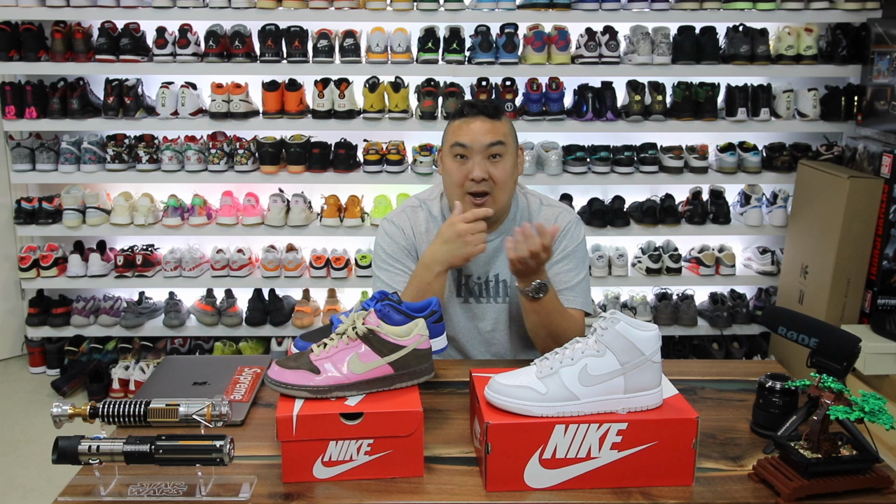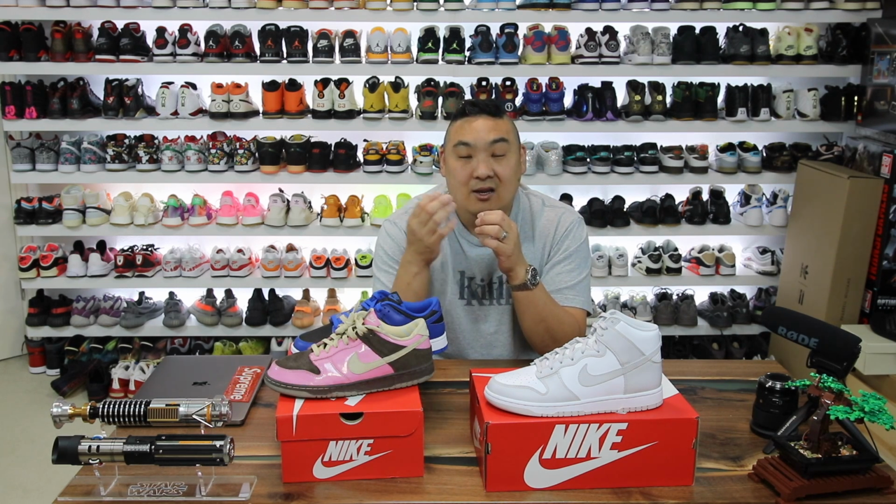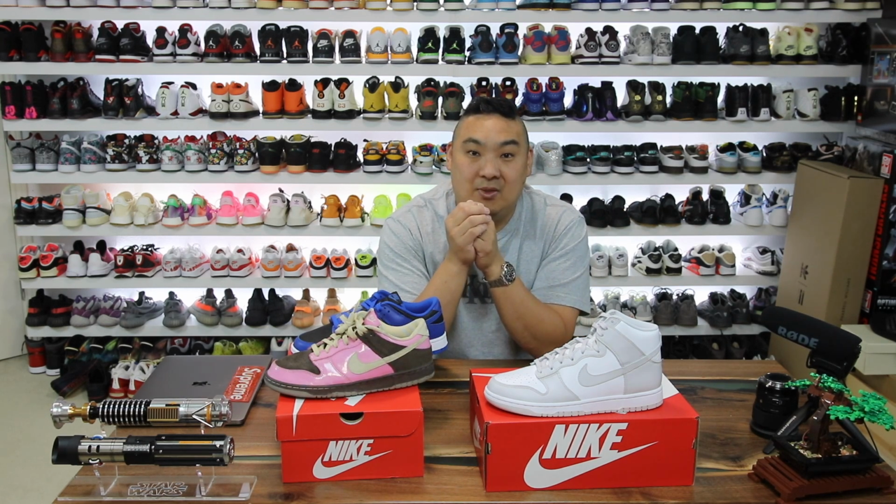So the hype is really high on the Nike Dunks right now, but you got to understand why it's really high. I think part of the reason is because Nike scaled back production numbers. They went with collaborations again, made more limited runs. Supply is low, demand is higher, and then next thing you know, there's some pop there again.